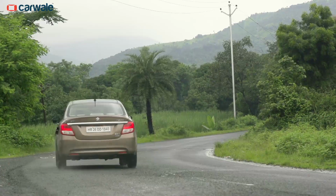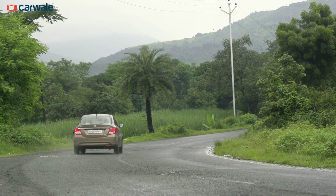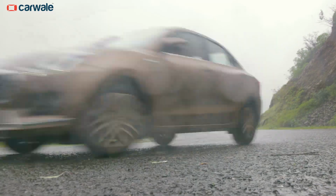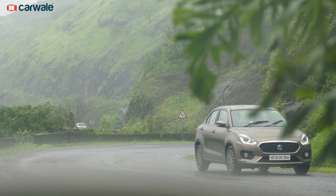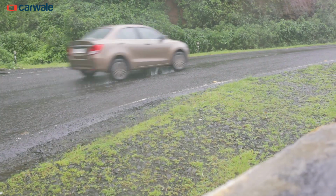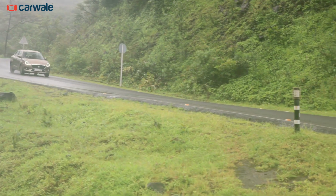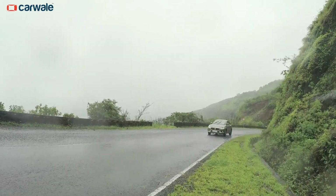Show it a set of corners, and here too the well-calibrated suspension doesn't disappoint. Around corners, the new Dzire shows good poise with minimal body roll. And the fact that it's a light car, it feels very nimble, especially in quick directional changes. If we had to complain, it has to be the steering, which feels a little too light and doesn't have much feel, so it doesn't really give you the confidence to push the car hard.